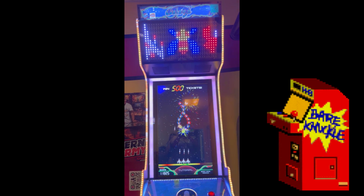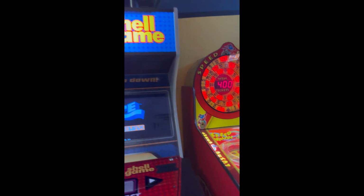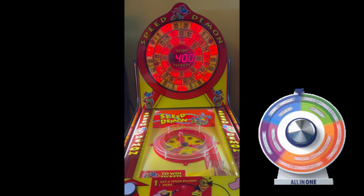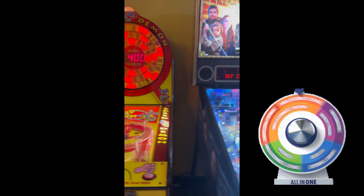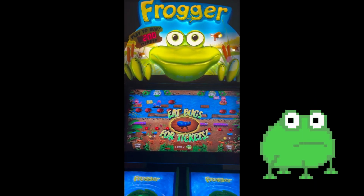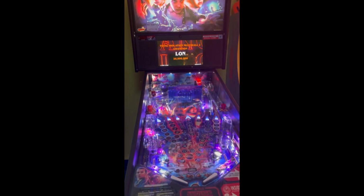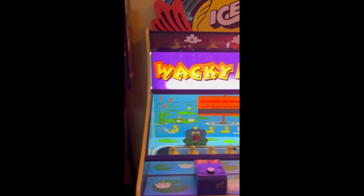All of the games in here were in really great shape and so well kept. They had a token machine so you could easily get tokens to play all of your favorites all the way around the room, from pinball to arcade games to shooting hoops and basketball. This was a lot of fun for the whole family.